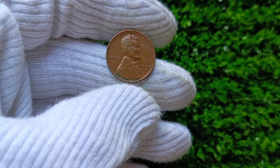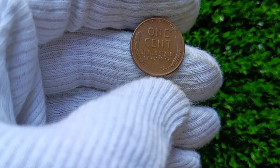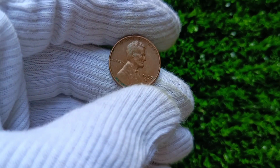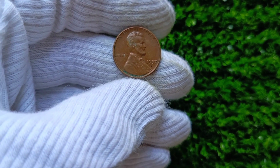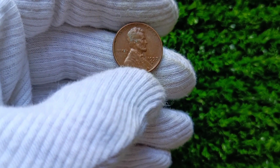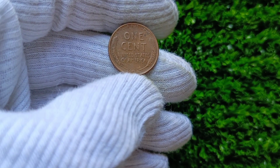Mint set and proof set coins from 1957 are also highly desirable among collectors. The U.S. Mint produced special proof coins with mirror-like surfaces and sharp details for collectors. These proof coins were struck with specially polished dies and multiple strikes to ensure crisp, clear designs. While proof pennies from 1957 are generally common, ultra-high-grade examples or those with rare errors can be extremely valuable.